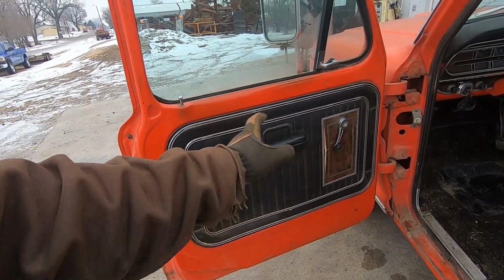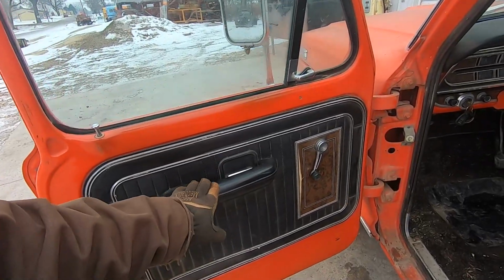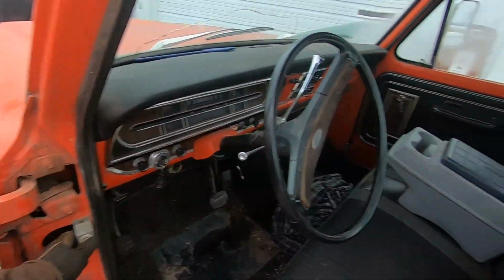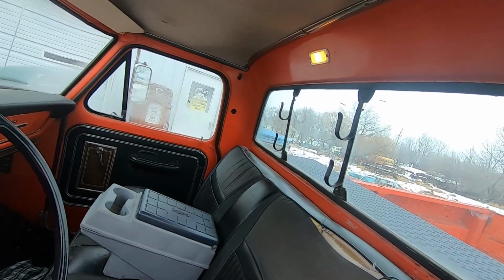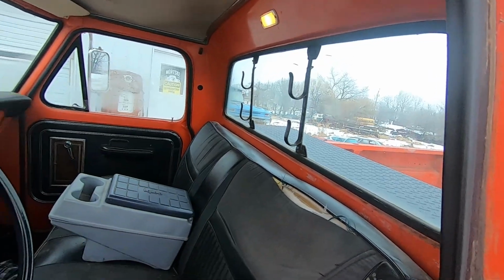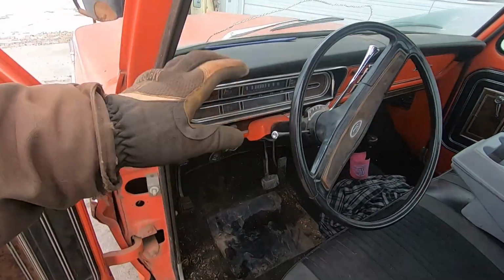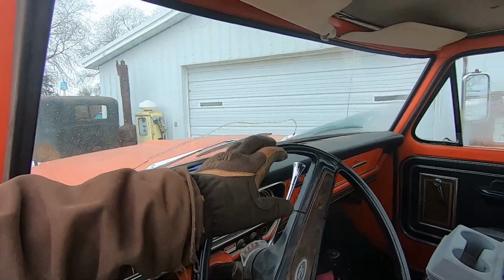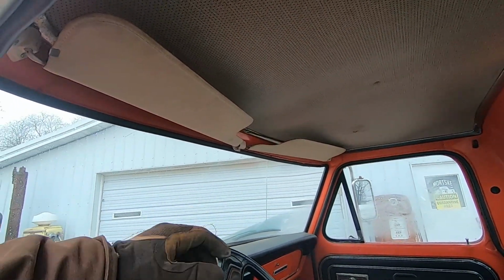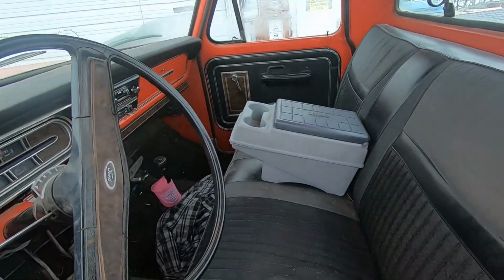See, it's got the fancy door panels, the vinyl, padded armrest, wood grain inlay. It's got a cargo light. It works. Gun rack. I mean, that's mandatory in the Midwest. Carpet, padded dash. Dash is a little cracked up. The white headliner and visors is kind of weird, but I like it. Get yourself a cool rest.